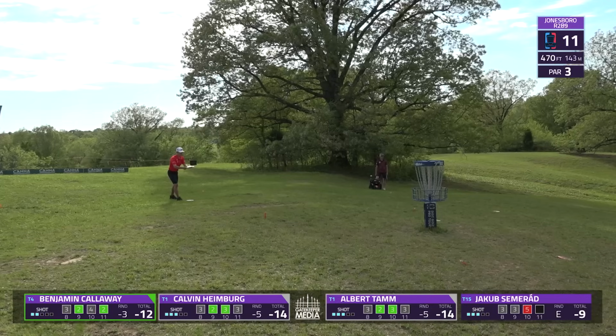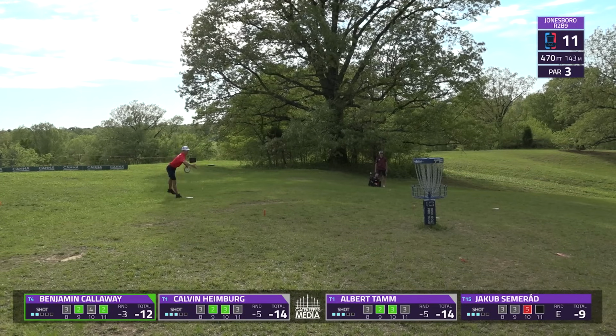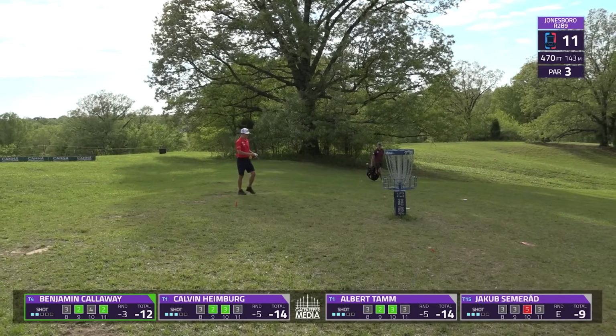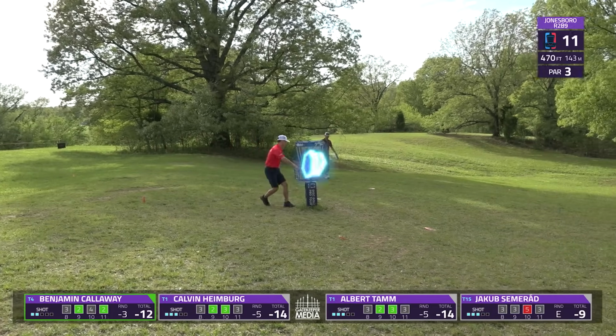Nice pitch up there from Calvin, maybe trying to give it a chance. And Jakub is able to connect on his par putt after a well-executed scramble shot.